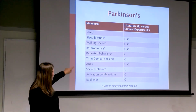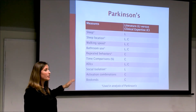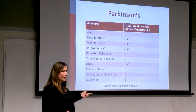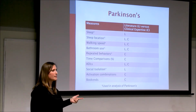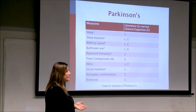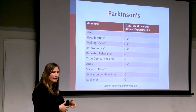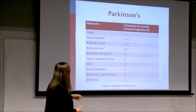And if there's this asterisk by it here, that means that I am using those specific things to look at Parkinson's. So we know sleep is an issue with Parkinson's, and it's certainly out there in the literature. But sleep location is also important with Parkinson's. People change their sleep location based on how they're feeling and how their movement is. Sometimes they just can't get out of the recliner chair to go to the bed at night, unless they take their short-acting carbidopa-levodopa so that they can actually stand up to get to their bed, because sometimes they get frozen with it.